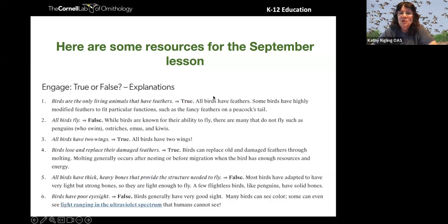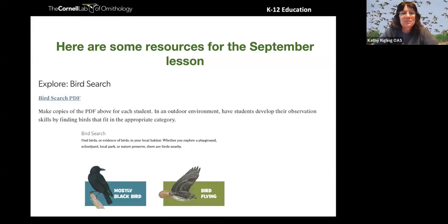Under that, one of the lessons for September is a true-false game for birds, which I actually just played with some students today. It has the answers and an explanation. A really fun way to play this game is to have the children start sitting. You say fly up if it's true and perch on the ground if it's false. And they like doing that.